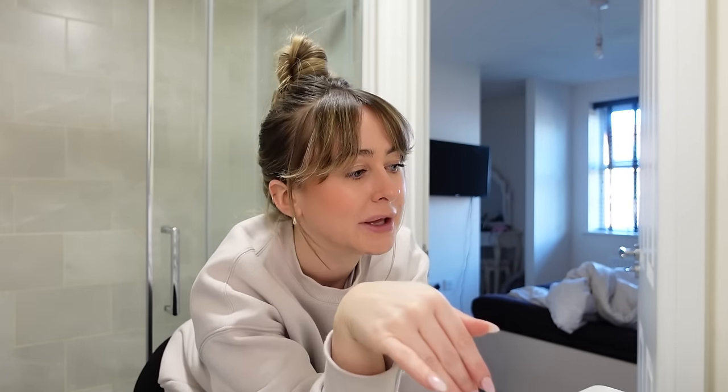So I need to do that with my summer stuff, because I store all my summer stuff in my big suitcase. So I'm gonna do that with all my summer bits. But yeah, I'm gonna get on now. I'm gonna take my makeup off.